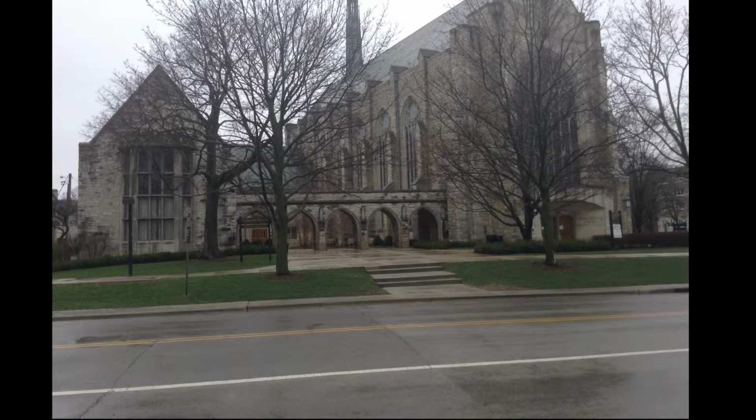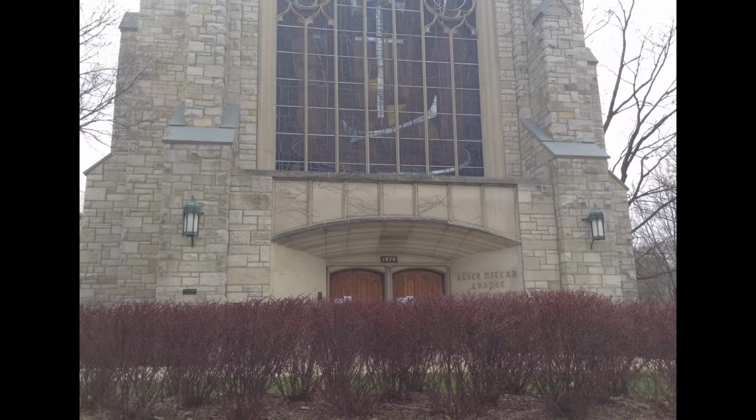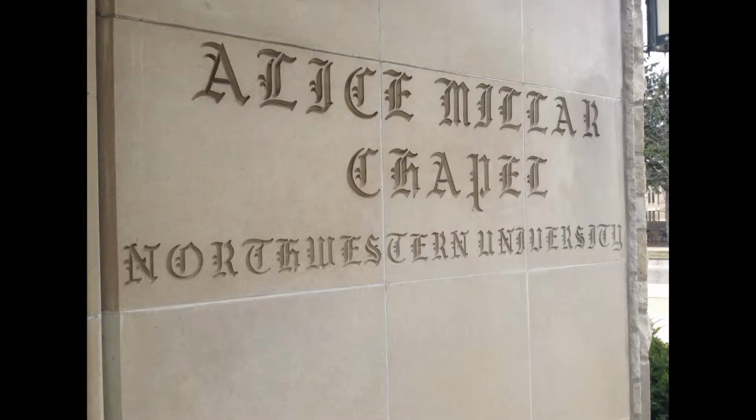Each day, cars go whizzing by and students walk past the Alice Millard Chapel on the campus of Northwestern University. Too busy to stop, few who walk past actually go inside the chapel, missing a chance to replace the unpleasant sights and sounds of rush hour with something a bit more spiritual.